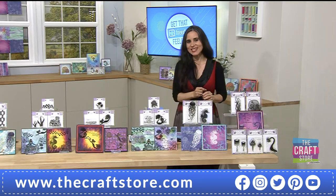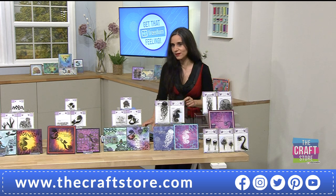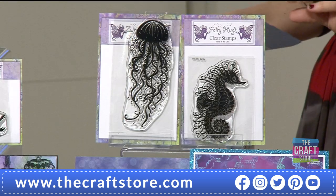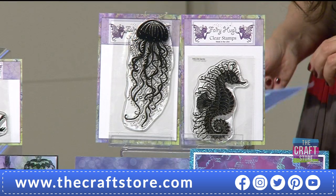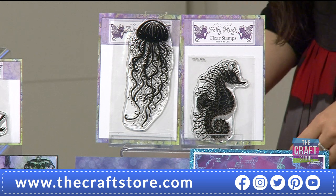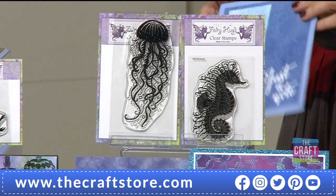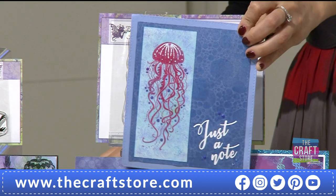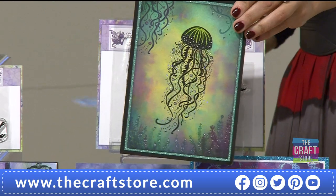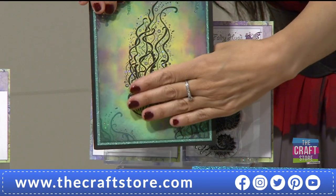Then we have got Sandy and Wiggle. £15.99 for this bundle. We have seen hints of this one in some of the samples. Absolutely glorious. Obviously Sandy is our seahorse, and he's just absolutely glorious. And Wiggles is our jellyfish. But you don't have to use him like that. You could use the tentacles as your foliage. They could be going up or down, whichever way you want them to.